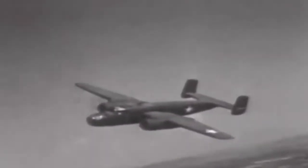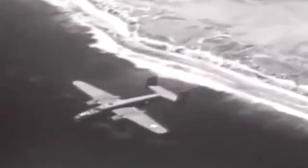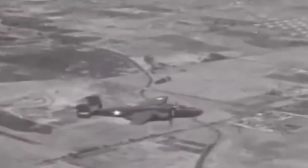Its flight ceiling was nearly 24,000 feet, but it usually attacked from lower altitudes. Its operational maximum speed was 240 miles per hour. It was powered by two 1,700 horsepower Wright R2600 Cyclone 14-cylinder radial engines.